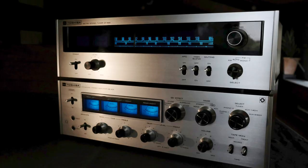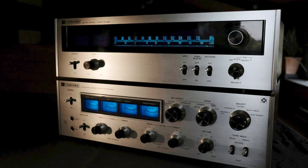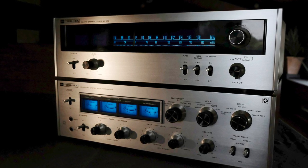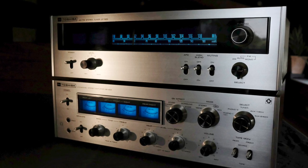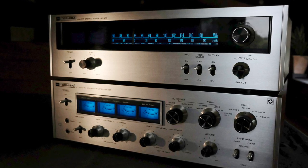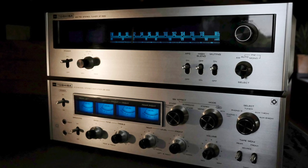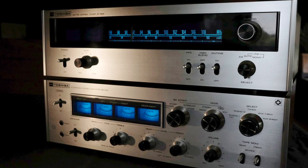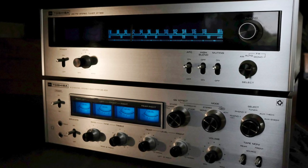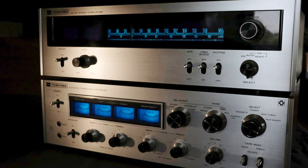Mike didn't send the entire system. He's from Belgium. But what he did send, I think, is pretty cool. It's a 1973 Toshiba SB404 four-channel amplifier that had a button on it for surround. Yeah, I bet. And the amp, he says, is very direct and open sounding with good dynamics, lacks some bass. And then there's the 1973 Toshiba ST500 tuner.